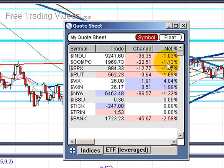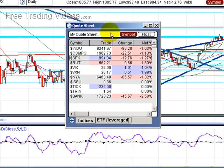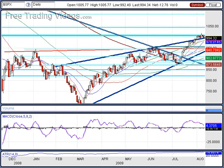Okay, the Dow down 1%, NASDAQ down 1%, 1% on the S&P, and 1.7% here on the Russell, and a 4% pop here on the VIX. We finally got away from the 25. We're at 26 now.